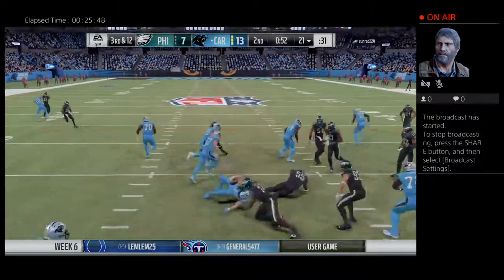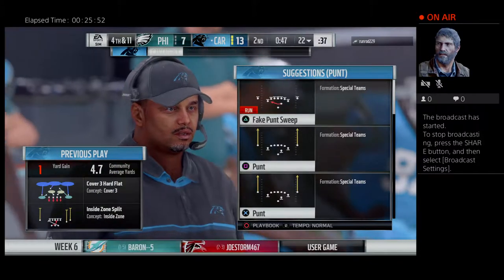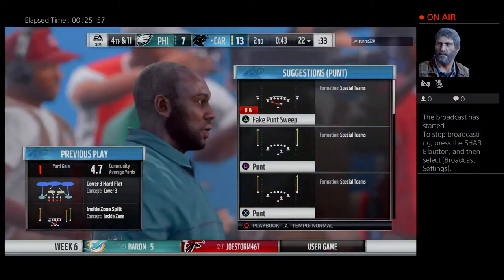They'll run it now out of the gun. And the window closes quickly. He'll only get up to the 22-yard line. Only a yard on the pickup there, and it's going to leave him with a fourth down.